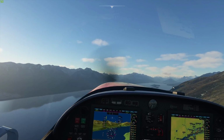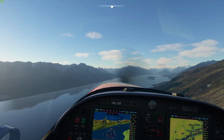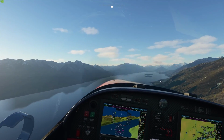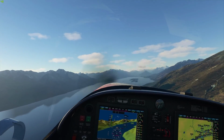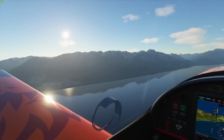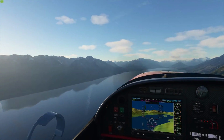Mount Earnslaw is a big mountain just up here. Can't remember the name of this. And this whole area really was featured in the Lord of the Rings trilogy. A little bit of turbulence around the mountains, but you can see the lake. There's virtually no wind on the lake. Beautiful conditions.